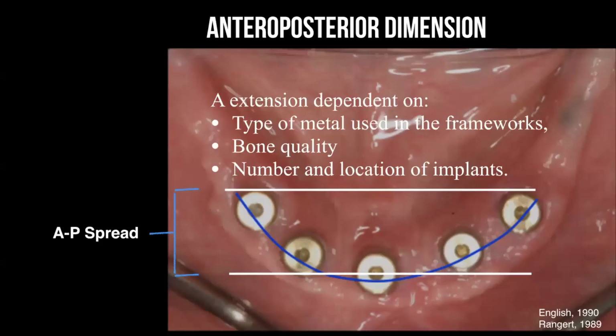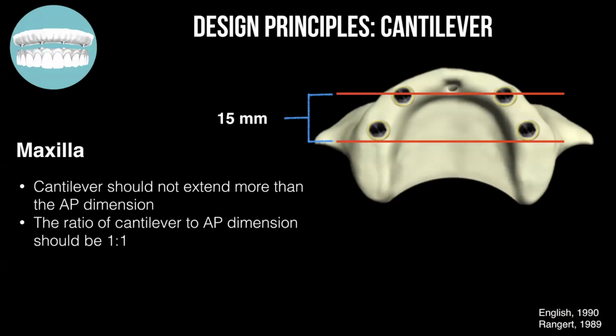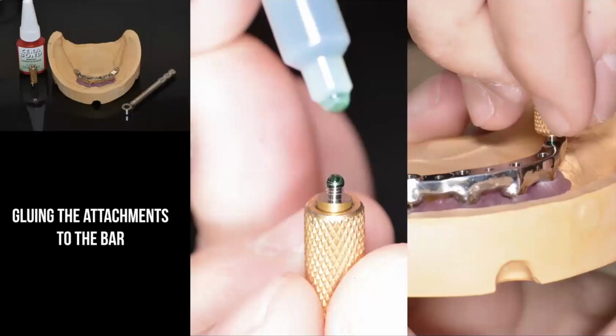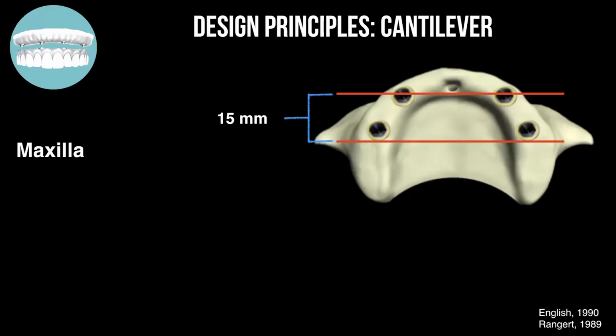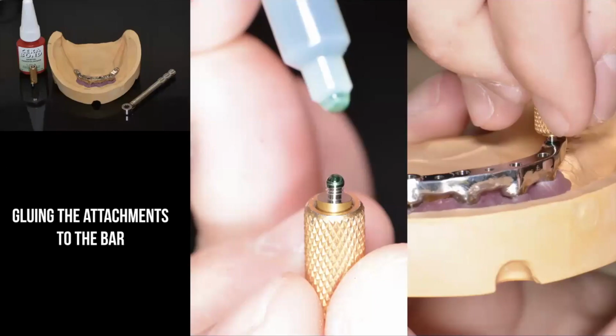So AP spread, if you know about the AP spread, is an imaginary line that comes from the center of the most anterior implant to the most posterior of the posterior implants. And you cannot extend your prosthesis or your bar more than this AP spread. So it's better to have it shortened. In that case, you are not dealing with fracture or any other complications. For the maxilla, the maximum amount would be 1 to 1. For the mandible, if your opposing is a denture, you can go 1.5 times more than the AP spread.